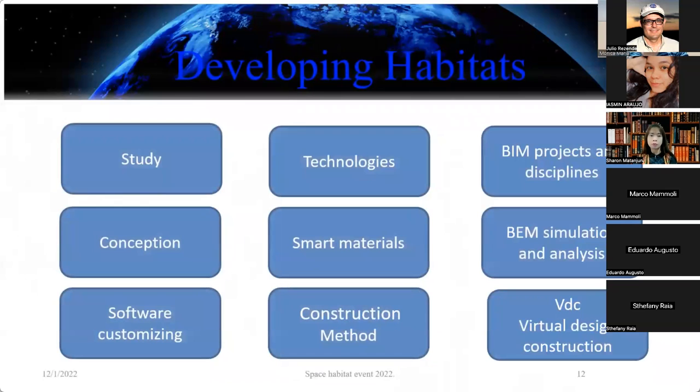Well, developing habitats, we have to study the place, the conditions, the atmosphere, the temperatures, solve all the equations, and start the conception with customized software, technologies, smart materials, methods of construction. We have disciplines with BIM, with BEM, and after all, we're going to have virtual design and construction, the same that we have today to build a building.